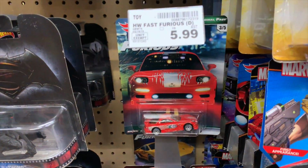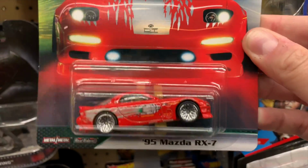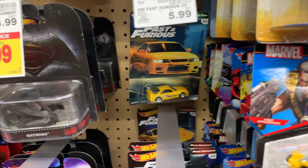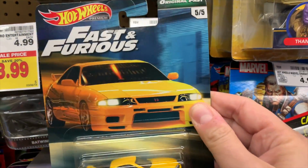I believe for the Fast and Furious geeks, they are going to be all over this one. And then for those of us who are just car geeks in general, we'll talk about it. But a pretty cool set. So let's get to this.